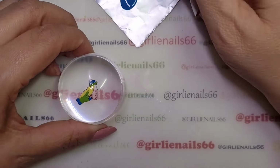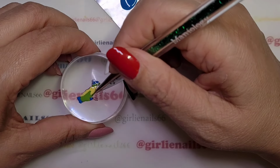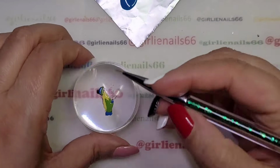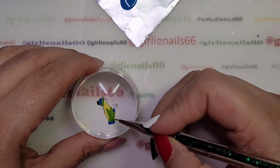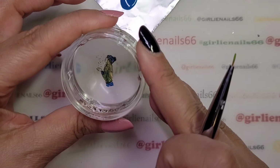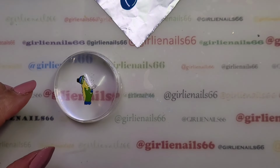And don't try to make these too thick, because they won't dry as quickly, and then they'll be bubbly. And don't touch your brush too hard to the stamper, because then it'll pull up the image on you.